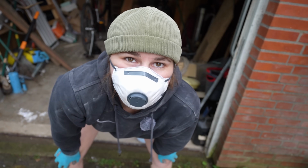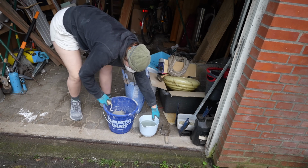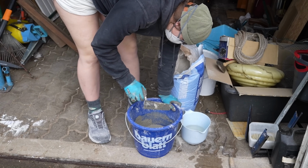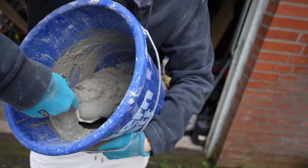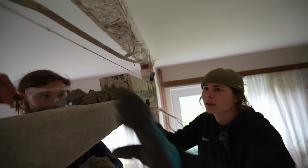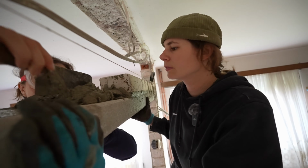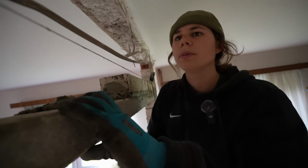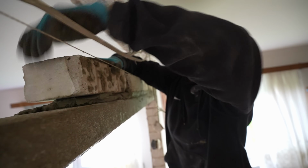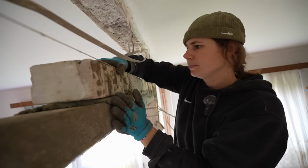Next step is mixing the mortar. A little bit of this and then a little bit of this. Done. It's better consistency now, I feel like. It's a lot. And then we're getting the rock. It wasn't enough on this side. Oof. Okay.